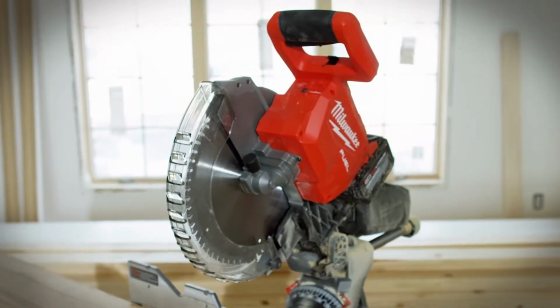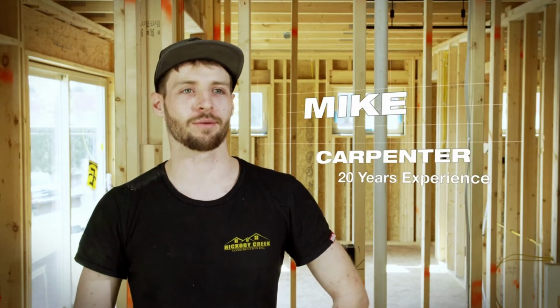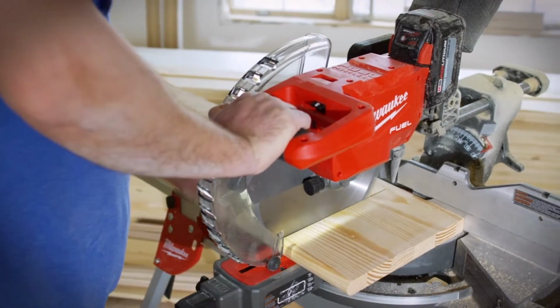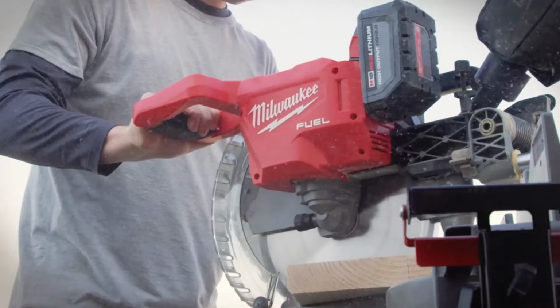The M18 FUEL 12-inch miter saw, from the very get-go, it blew me away. It's got more power. It just cuts way better than every other cordless and corded 12-inch miter saw that I've used. I have not had any issues with the power at all. It feels better in a lot of ways than a corded 12-inch miter saw.